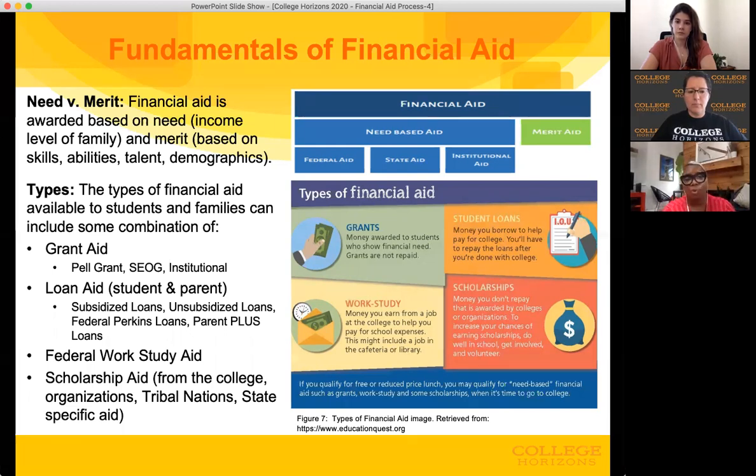We've listed here probably the most awarded loans that you might find in your package: subsidized loans and unsubsidized loans from the government, federal Perkins loans, and the PLUS loan. It's important that you understand what the conditions are for every single loan if you're going to accept them, and also to know that you have some agency. You can actually see a loan in your package and you can make a decision whether you will accept that loan from an institution or not based on your own family circumstances. So that's important to know as well.